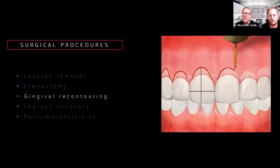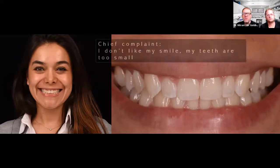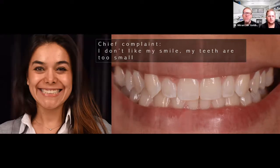All right, so let's now discuss a couple of cases in which we're doing some gingival or osseous recontouring. This is our patient Marbella, who came to see us with very specific concerns. You can notice here, both in this facial picture as well as the close-up view of the smile, that she does have rather undersized teeth, particularly the laterals. They do appear to be on the peg-ish size or form, if you will.